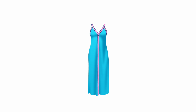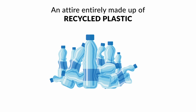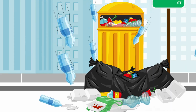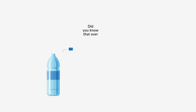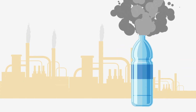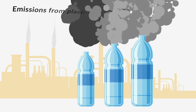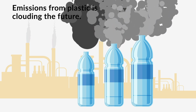If we were to tell you that this garment is made by recycling plastic PET bottles, would you believe it? Look up closely. Today, the world over, we are facing the problem of disposal of plastic, which is clogging up our landfills and oceans. In India alone, an estimated 70% of beach litter and over 8% of total solid wastes are plastic. Plastic, one of the most persistent pollutants on Earth, continues to create greenhouse emissions long after it has been discarded, thereby contributing to the hazards of global warming.